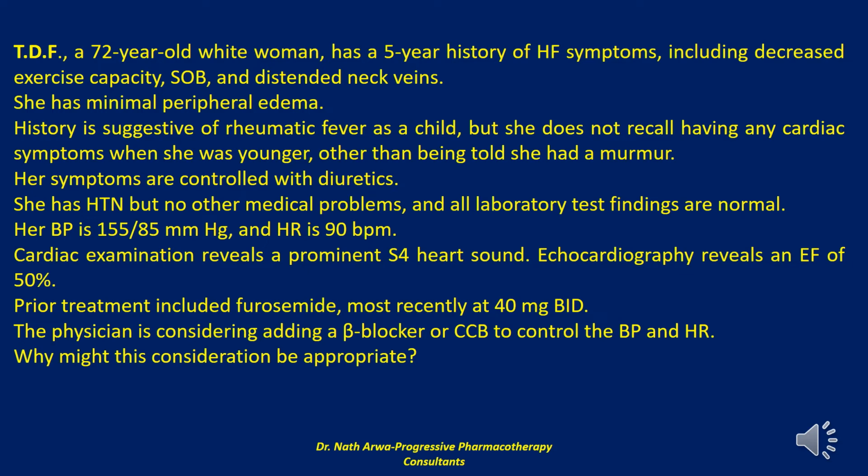Beta blockers and non-dihydropyridine calcium channel blockers can each reduce BP and heart rate. Beta blockers are not considered first-line antihypertensive medications based on recent guidelines without a compelling indication. The use of a non-dihydropyridine CCB would be supported in HFpEF patients to reduce both BP and heart rate. TDF can be started on a non-dihydropyridine calcium channel blocker such as diltiazem sustained release, dosed at 120 mg daily.